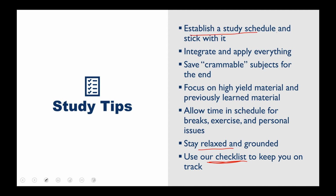As you get into it, these are some of the things that we think about. You want to establish a study schedule. We do have a study planner that we just updated. I'm going to have Jeff drop that into the chat box here. And it's free. It's one of our community contributions. So use that in terms of preparing for and organizing your exam.